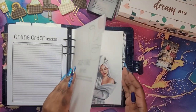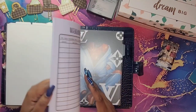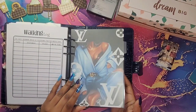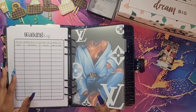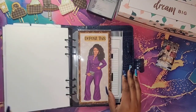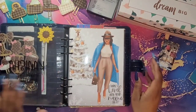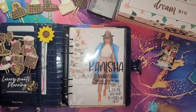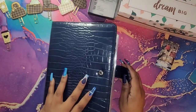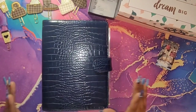After self-care, I have the books that I will read here, and then my walking log here, and then just my little beauty extra stuff. Y'all know I got my little part here. So yeah, that is it. That is all. But, yep. There we go. And we are ready for the winter.